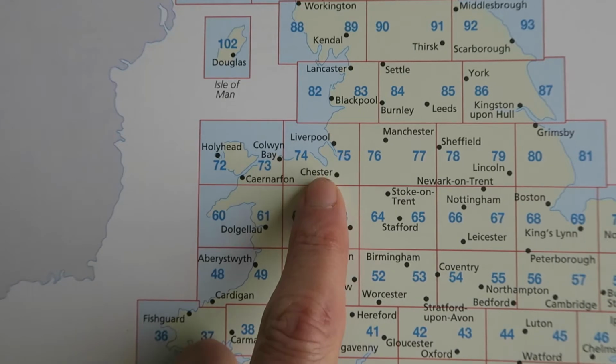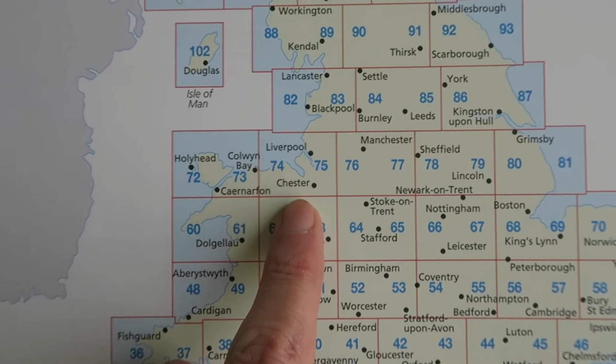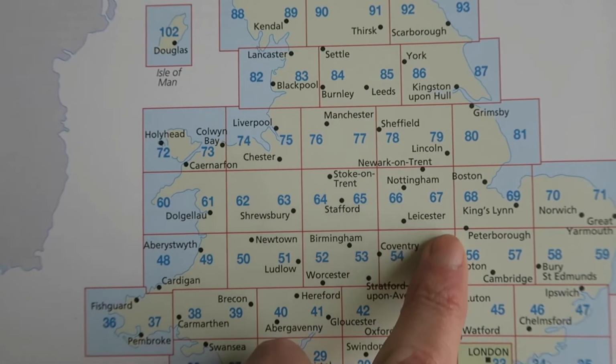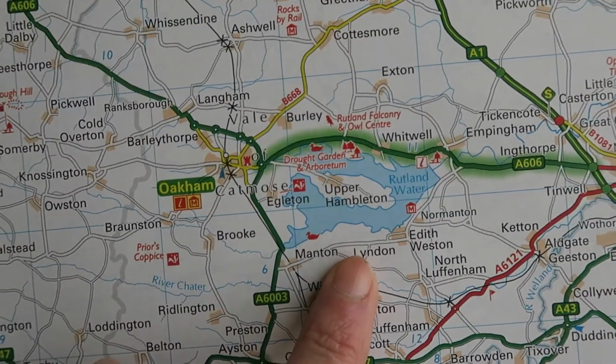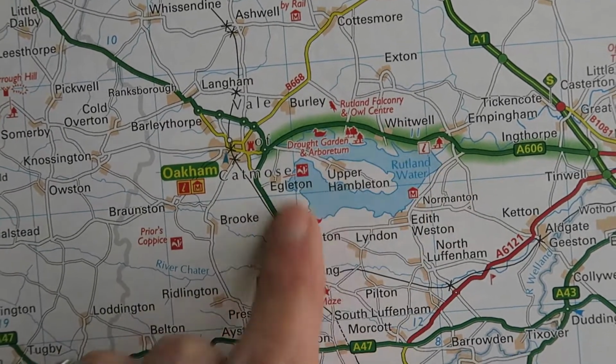So we are going all the way from this square 74 and 75 all the way over to 66 and 67 Leicestershire. This is Oakham, this is where we're picking the bike up from, and then this is Rutland Water, so this looks really nice. You can cycle sort of all the way around here.